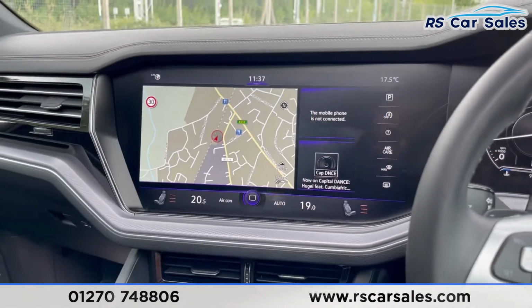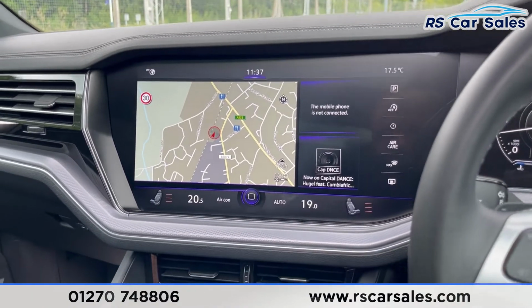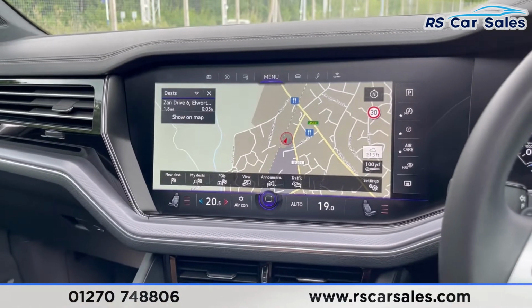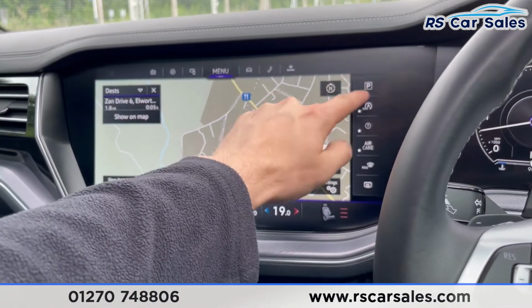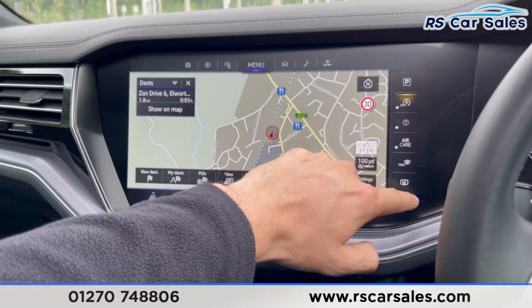Now coming to the screen in the centre, you do have a very large screen just here, where you do have lots of different settings. So you do have the satellite navigation. On the right hand side, you have your parking aid, your stop start on and off, air care, and all the other settings just there.